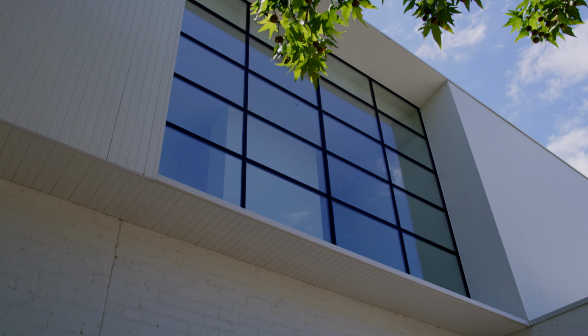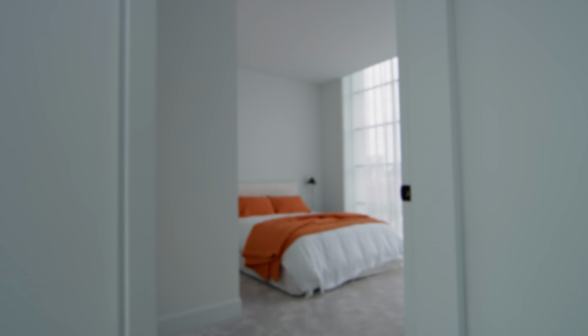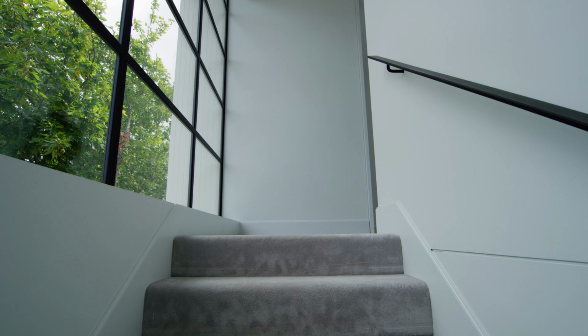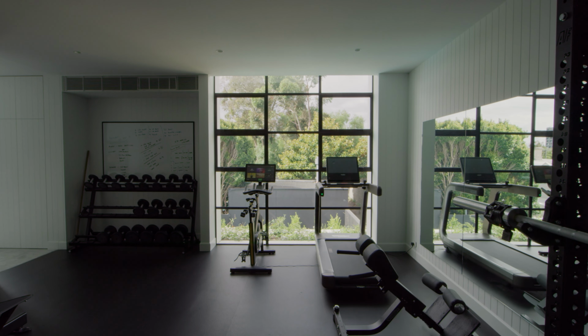Although the windows are large in scale and expansive in width and height, they've got a breakdown which is a little bit more personable. The breakdown in the steel frame windows casts beautiful shadows in the afternoon and filters the light into the kitchen, dining, living and games room, as well as the additional spaces upstairs.